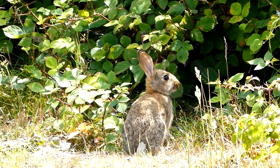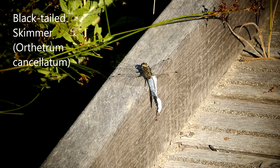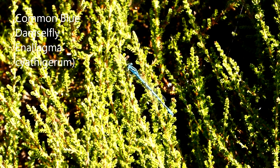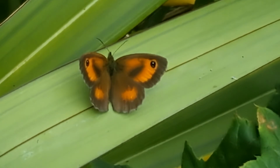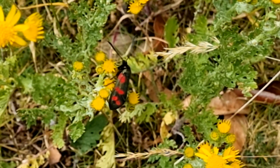There's one of the island's rabbits. Not a lot of dragonflies about, but while this little one's sitting and perching, taking in the sun, I'll film him. There's usually a lot of damselflies as well. In terms of butterflies, the most popular one I've seen is the gatekeeper, which we have here. And a 6-spot burnet on the moth front.